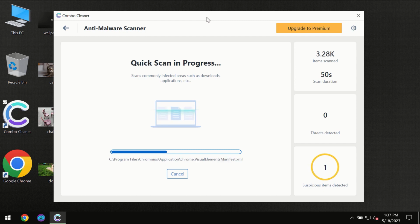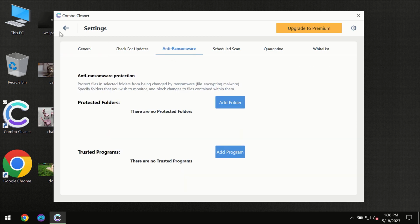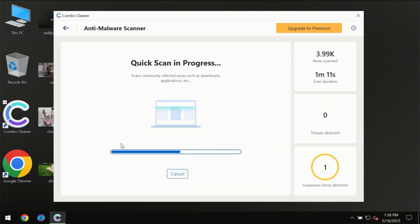Combo Cleaner will give you the summary of all the threats which were revealed during the scan at the end of the scan. I want to emphasize your attention on several features, for instance anti-ransomware feature, which will always protect your files against ransomware attacks. This feature is the part of the premium license though. So you need to wait a certain amount of time until the scanning has been successfully finalized by Combo Cleaner.